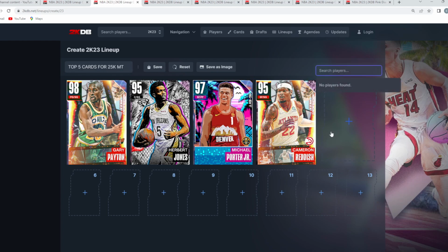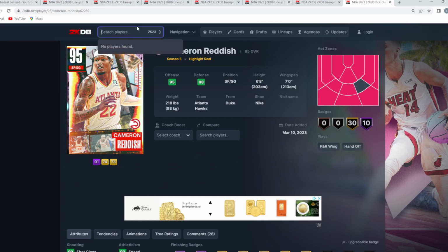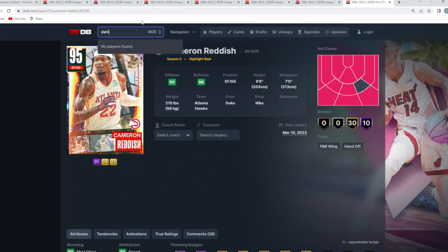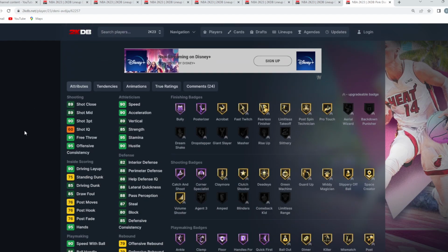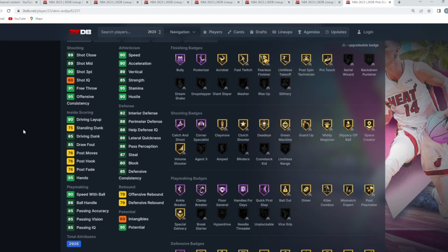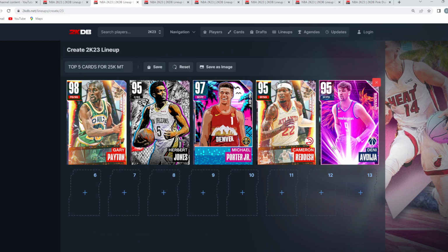But to end off the top 5 cards for under 25,000 MT is going to be the Pink Diamond Denny, who once again, just like Gary Payton, has definitely dropped a lot on the top 10 point guard list. I don't think Denny's a top 10 point guard anymore, but he's still 6'9" with a 6'10" wingspan, and he's only about 15 to 20,000 MT, and that's going to be really good value for still a 6'9" point guard who's basically a budget Ben Simmons, a budget Scotty Barnes, a budget Magic. He's just one of those really good cards for under 25,000 MT.